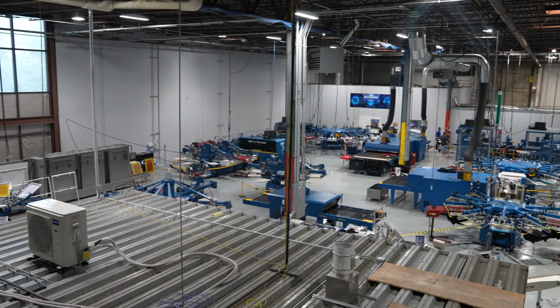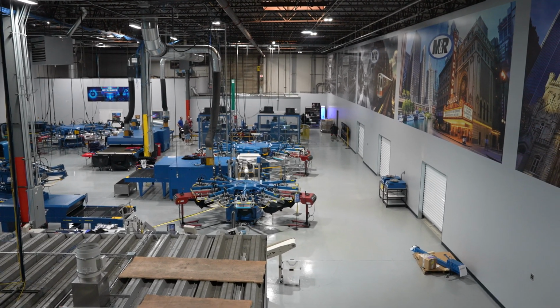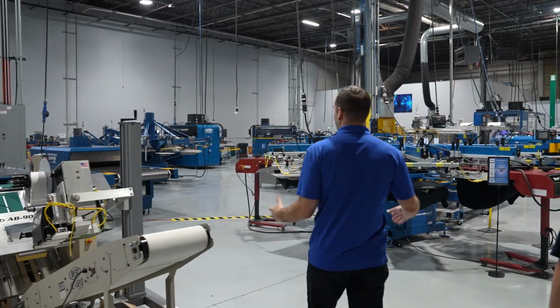No? Well, now you're going to see the showroom, so this is what it all looks like when it's finished. We've got pretty much most of the presses and different products that we make here in the showroom. So take it all in.